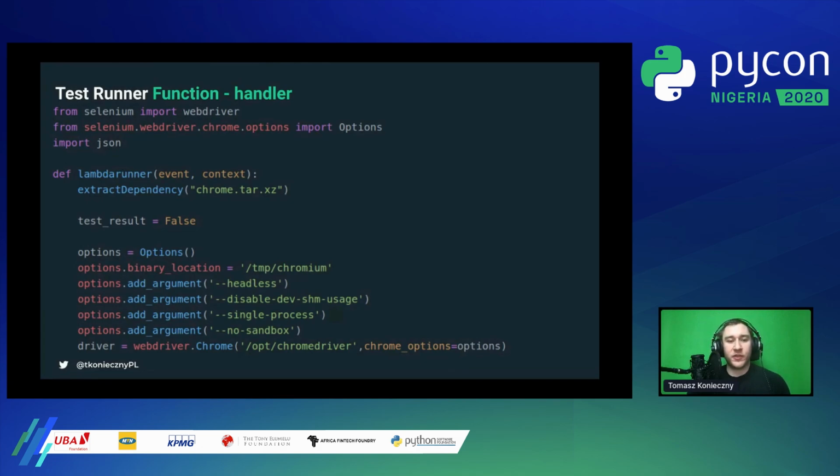And we need to configure the Selenium part. So browser options, we need to set the custom binary location. So in this case, as I mentioned, it will be inside the TMP directory. Browser arguments that are really required to be able to run the browser in this headless Lambda environment. So headless mode, disable dev SHM usage. So it basically disables the Linux shared memory. It's required to be able to run this browser there. And the two next arguments are optional, so single process and no sandbox, but they allow to speed up this execution a bit. The browser works a bit faster with these custom settings.